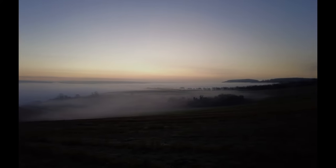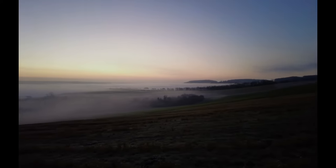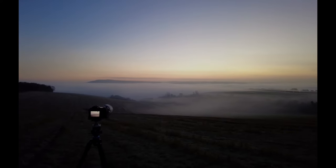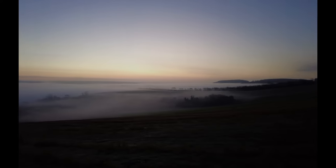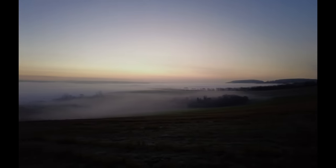I'm expecting, and I don't want to jinx myself here, but I'm expecting the mist to actually build as the temperature starts to warm up. So we'll see how the mist moves through the valley here and what it does in terms of how we need to compose or recompose to make sure that we get some nice images.